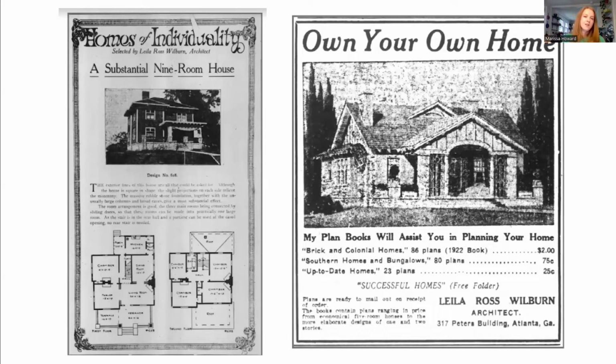So Wilburn has her own practice, and early on, in about a year after, she gets a commission from Mason and Weeks to build speculative homes in the MAK neighborhood.